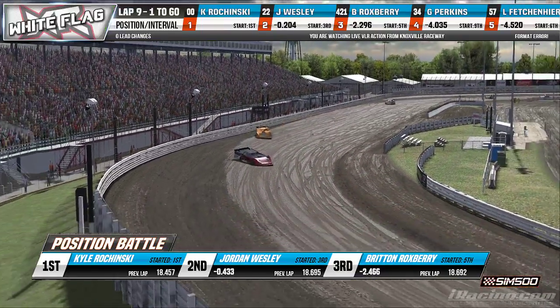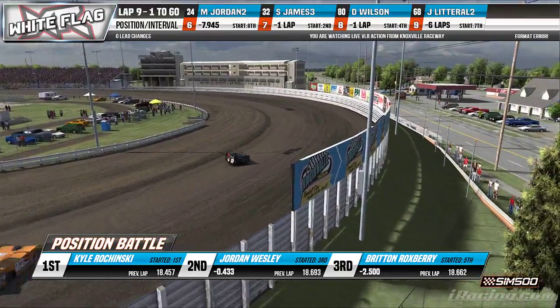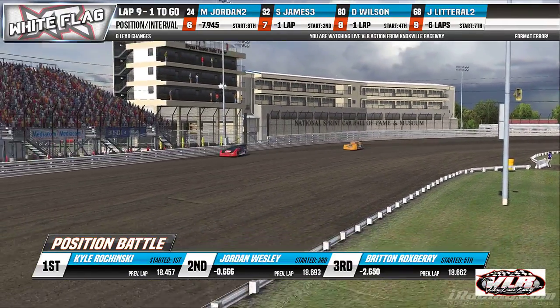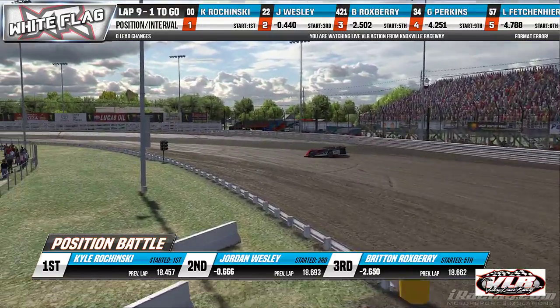Wesley makes a huge mistake coming off turn number 4, but thankfully he's got quite a bit of space back to that third place car, and half a lap to go. It should be the 00 of Kyle Richkinski picking up heat race number 3.